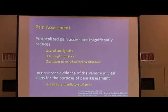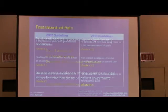that's very important. But there's actually inconsistent evidence of the ability of those vital signs for the purpose of pain assessment. And they're unreliable predictors of pain, especially in patients who may be on continuous dialysis, on a mechanical ventilator, in septic shock, on vasopressors and antibiotics and 20 different drugs, and getting liters and liters of fluid on the side to maintain their blood pressures.